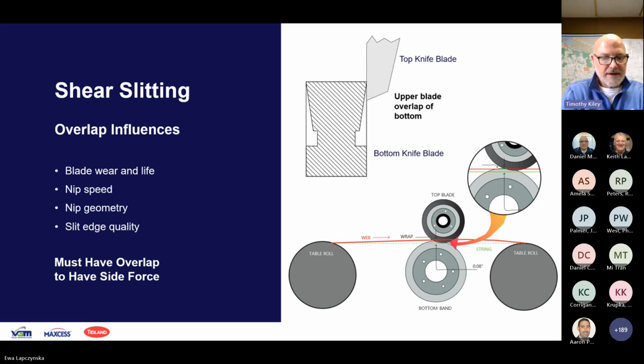So to gain an understanding of how this works, we need to understand how, as I mentioned, the bottom band penetrates the web to create tension. So the little green section in that illustration represents the point within the web where you're actually allowed to cut to be shear slitting. So it's a very small window, and we call it the cut point or the nip. And if you're not in that section, you'll experience varying levels of failure.